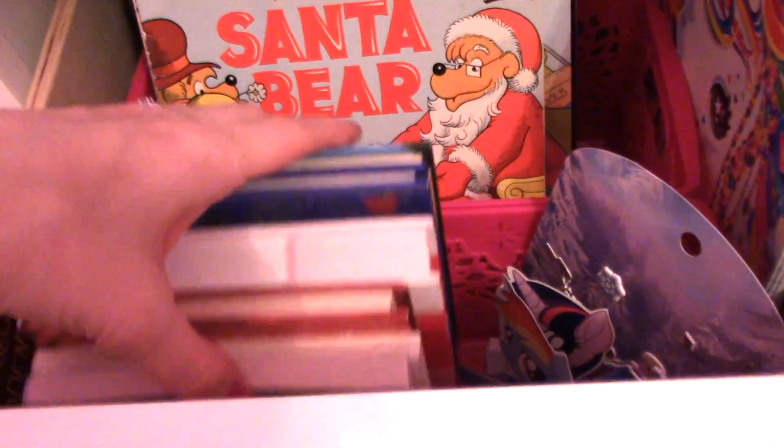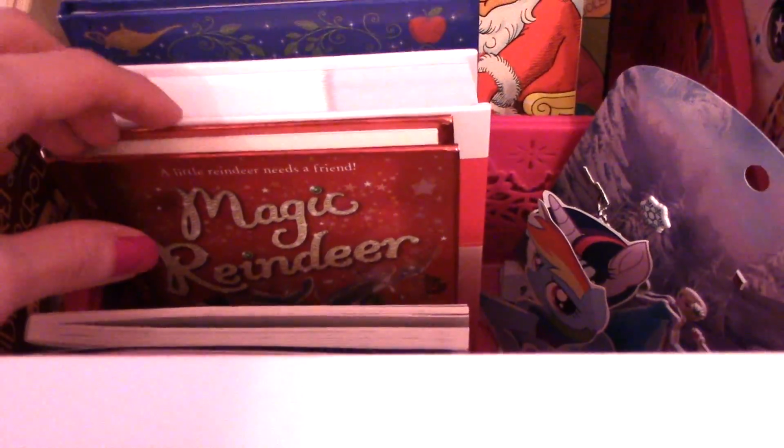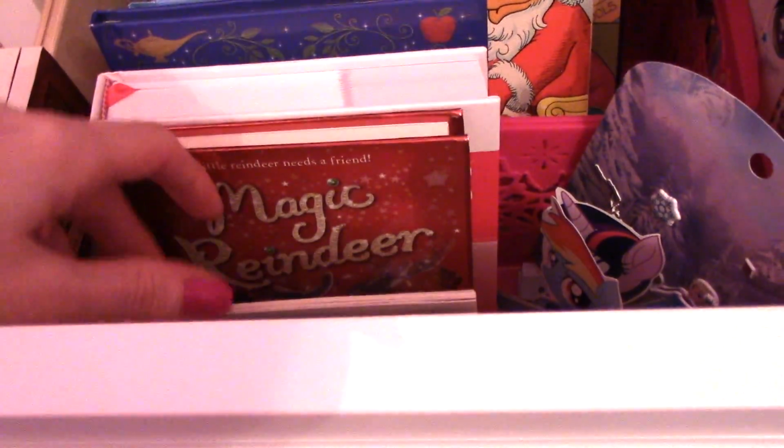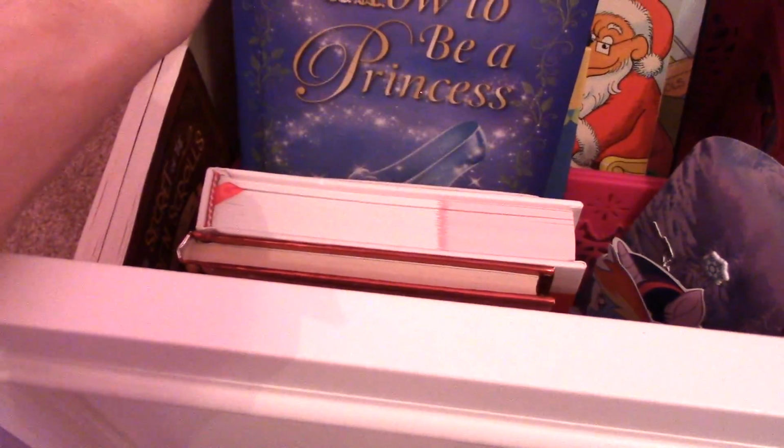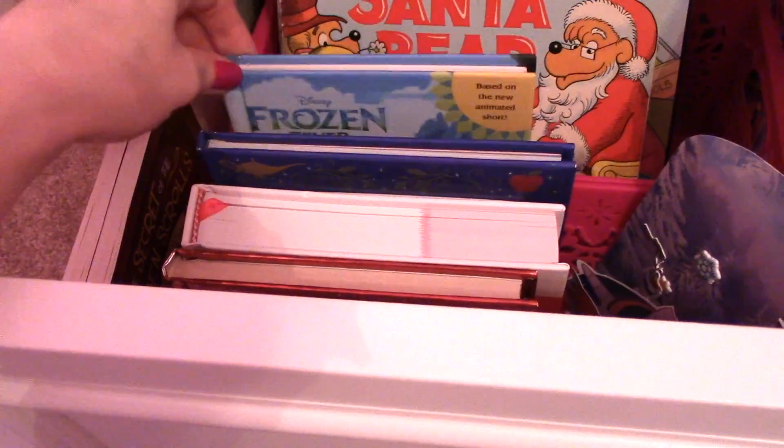So this front container has chapter books that she's either reading right now or that she's wanting to read. These are all Christmas ones, which is why they're in there. Her devotional, she's got a little story that she's writing right now. This How to Be a Princess book, which is about manners, and a little Frozen book.